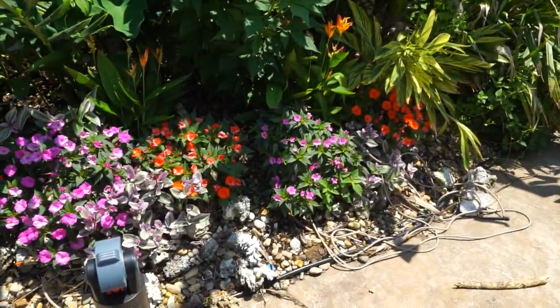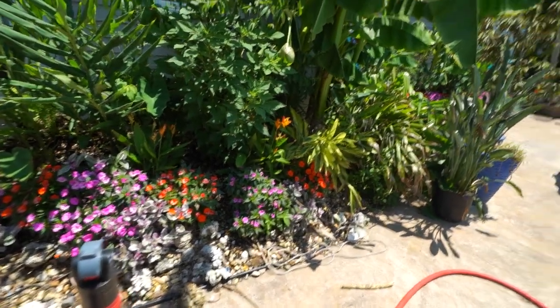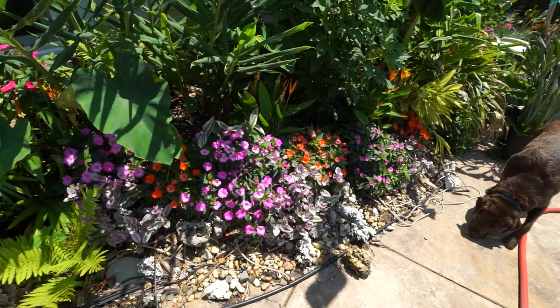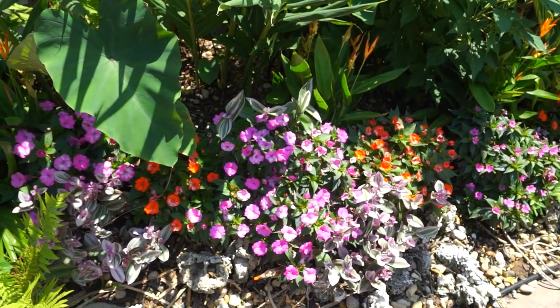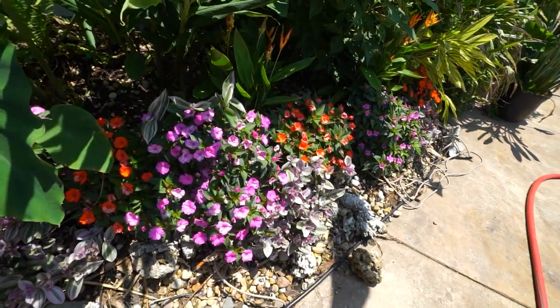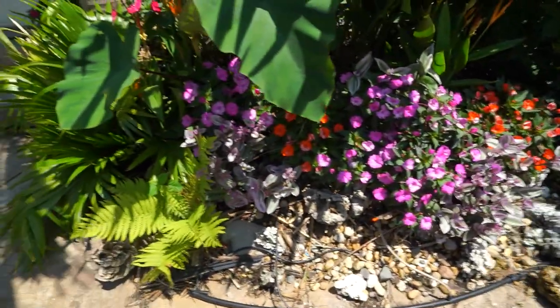Everything is so cooked from the weekend. It was so hot and extremely dry. You can see the flowers bleached out over here. These looked spectacular 48 hours ago. Oh well, that's gardening. They'll flush back out and look good again. The Tradescantia 'Nanouk' though, look at how much those are filling in. Tons of growth on those.